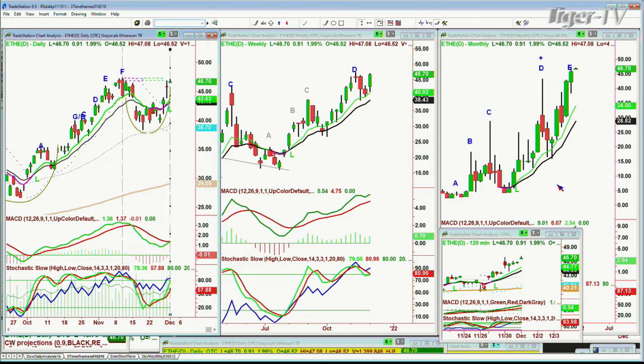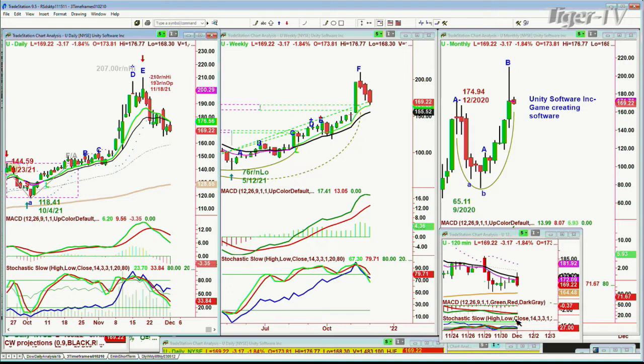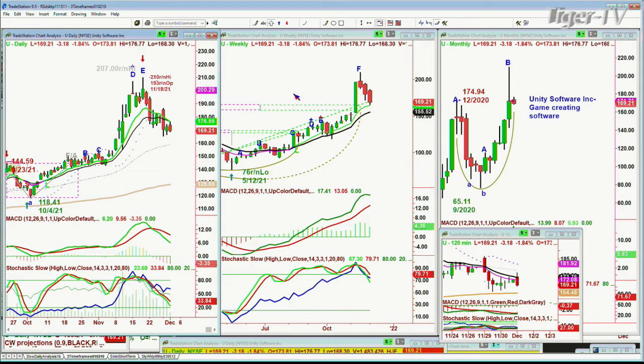I want to ask a question about you. Not about you or me, but you, the symbol U. Unity Software Inc., games creating software, made a round number high, all-time high of 200. It made a round number high, but I think it took it out. 210, I can't believe this.